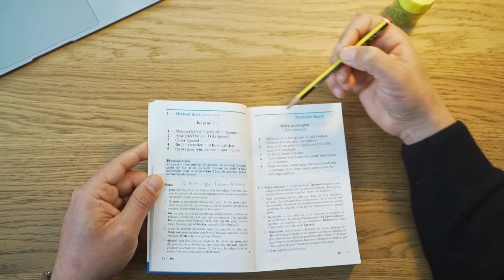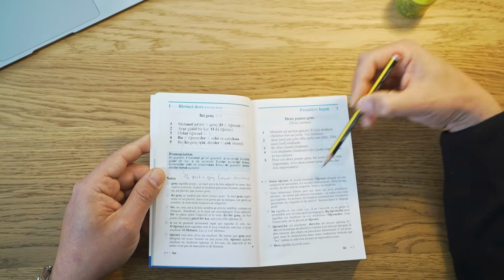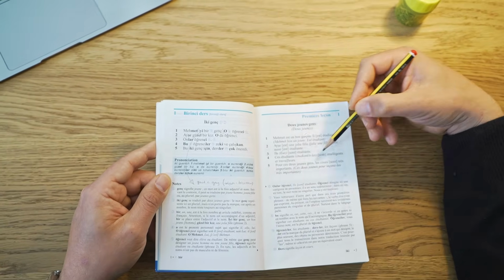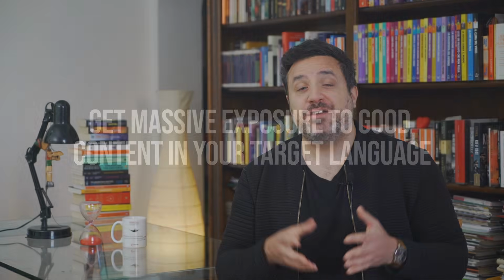Once you identify content that contains these 3 characteristics, circle, highlight, or underline any words or phrases from that content that you think you will want to use in the future. Since that content is rich, comprehensible, and compelling, the words within that content will automatically be much easier to memorize simply through seeing them or hearing them in various podcasts, videos, or texts. So that's my lesson for you. If you get massive exposure to good content in your target language, your brain will gradually and automatically build an intricate web of patterns and connections. When you learn new words from that content, they will become a part of that web and will be much more likely to stick in your head.